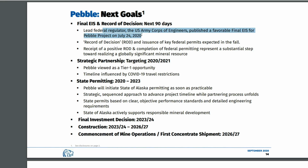Lead federal regulator, the U.S. Army Corps of Engineers, published a favorable final EIS for the Pebble mine project on July 24th. The record of decision is yet to come and is expected this fall. And we're right now just ending the fall, going on to winter.